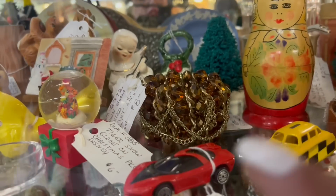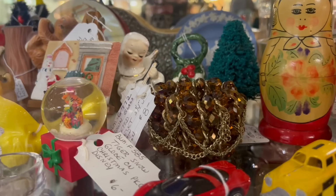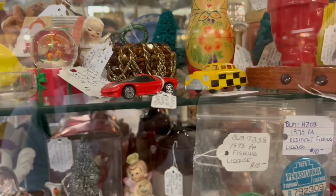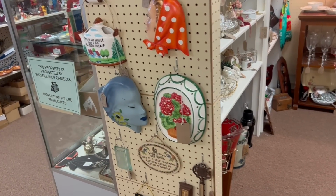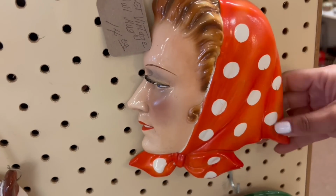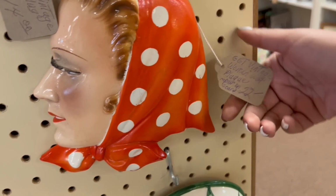Look at this crazy bracelet with the glass amber beads and gold chains. It's kind of wild. It's only $8. I kind of want to pick that up. It's wild looking. Maybe if I see somebody with keys, but it's pretty busy in here, so I'm gonna keep going in the meantime. All right, let's all hold our breath while I look at the price tag on this, because I don't care that the eyelash is chipped. For that price, $22, repair on scarf.